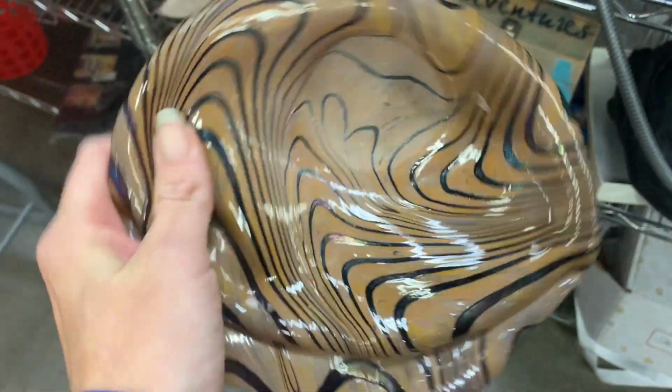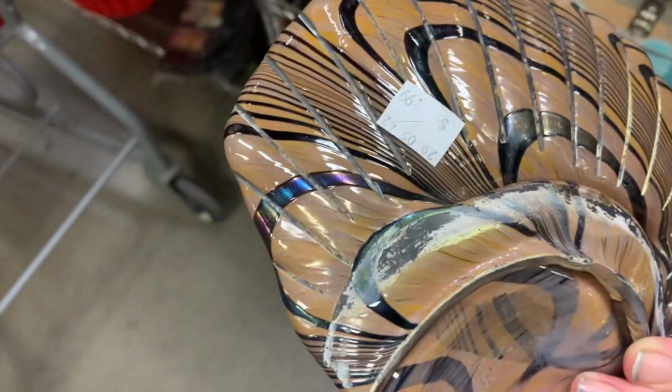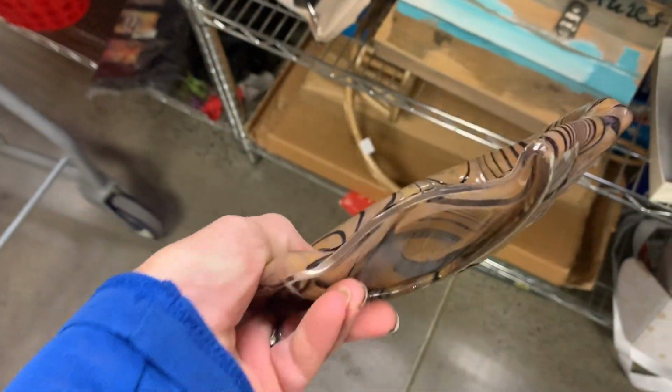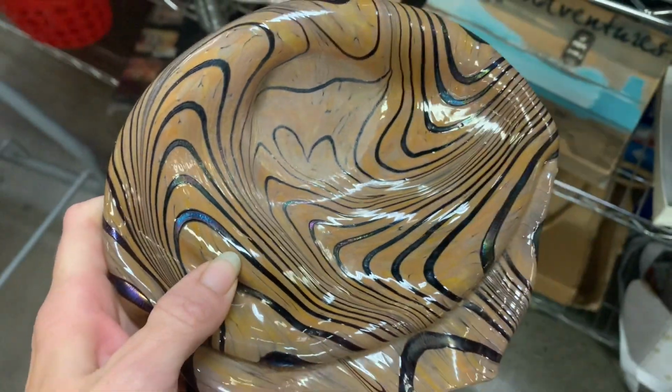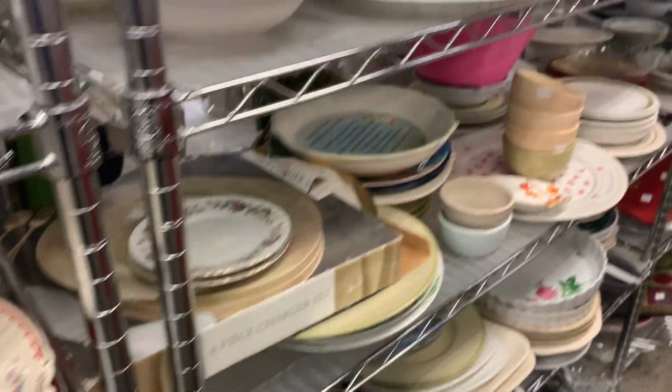I found this, and I was very stumped about what this was, and I feel like I was being had. But I couldn't leave it behind. I think it was 99 cents or $1.99. I had to take it with me and figure it out. Over here was a piece of Anchor Hocking Manhattan. This was a 1930s, 40s pattern. It's pretty cool, but there's a ton of it listed. Maybe $10 for that piece.